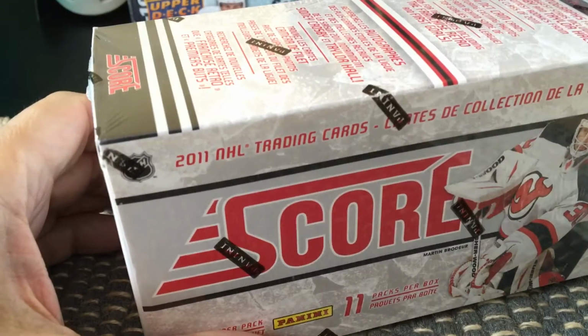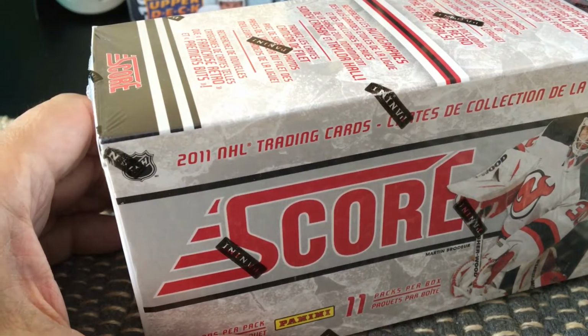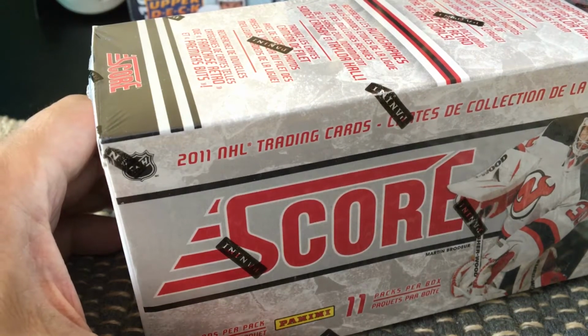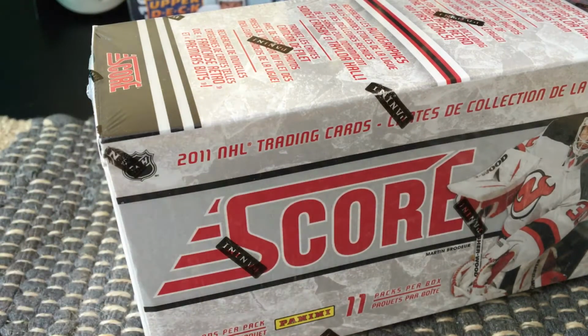I'm going to open up a box of this. This is a 2011-2012 Score blaster box. Super cheap, under $8. 7 cards per pack, 11 packs per box. There are some auto cards in theory, although with a blaster box, if you're expecting autos, you are somewhat diluted.